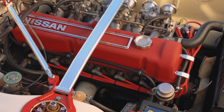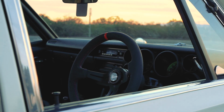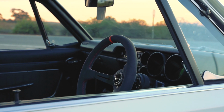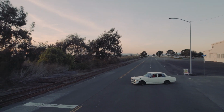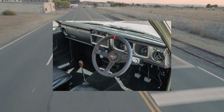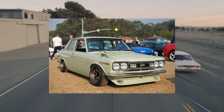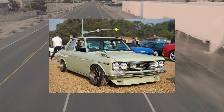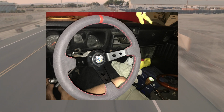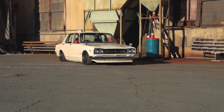So my history with Renown, I love Renown steering wheels. I met Scott a few years back when I was looking for options for my Datsun 510. I reached out to Scott and he had, I forget the name of the wheel, but I love the red stitching with the center mark in red, and it fit that car. And I found a horn button that was the Datsun with the wreath. It's like the racing emblem. I've never seen one before, and it fit the wheel perfectly.